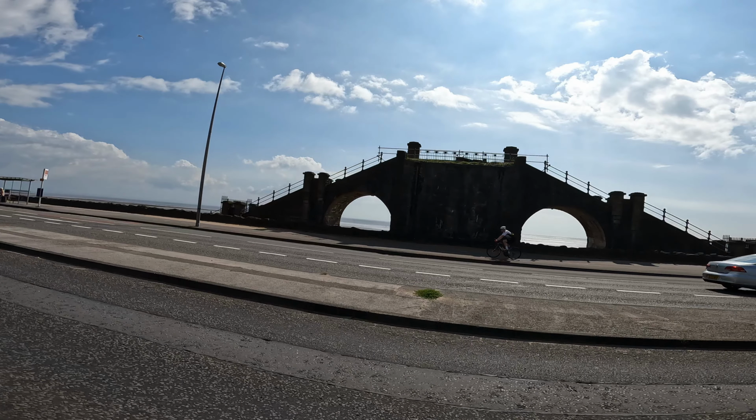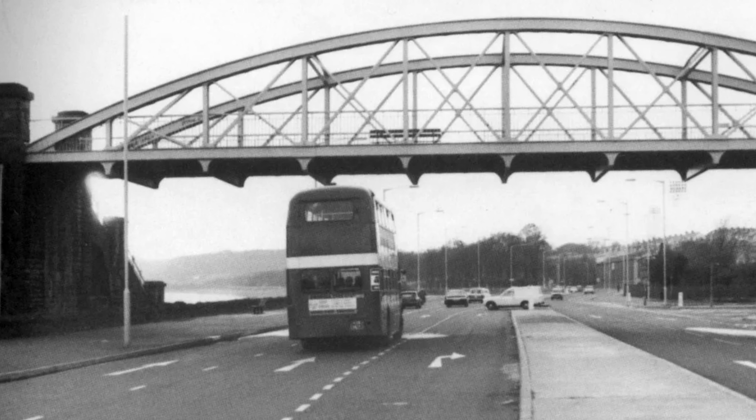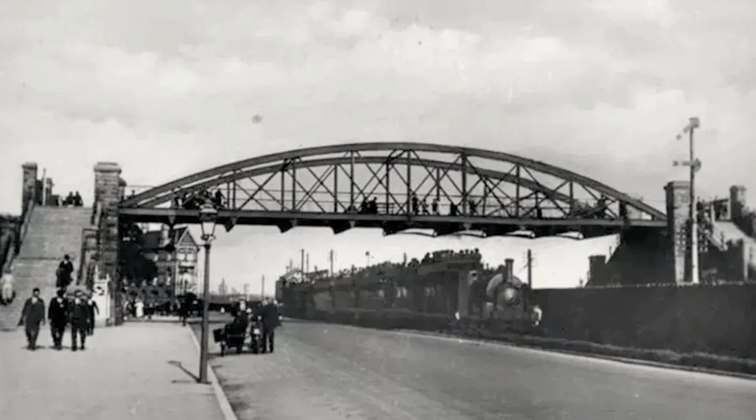This is all that remains of the Swansea slip bridge. You might be able to make out that it once supported a span over the road. It seems to be overkill when people could more easily cross the road. But let's take you back 100 years and it will all make sense.